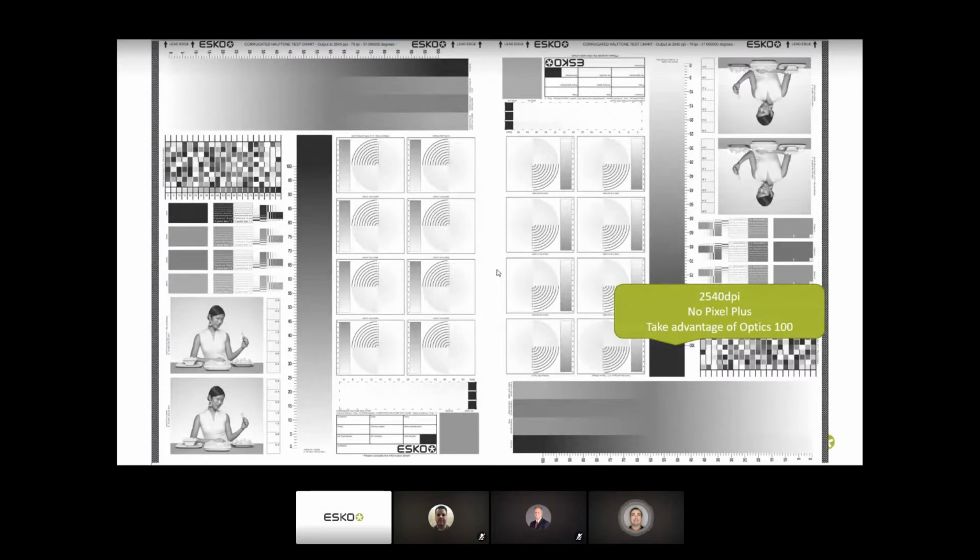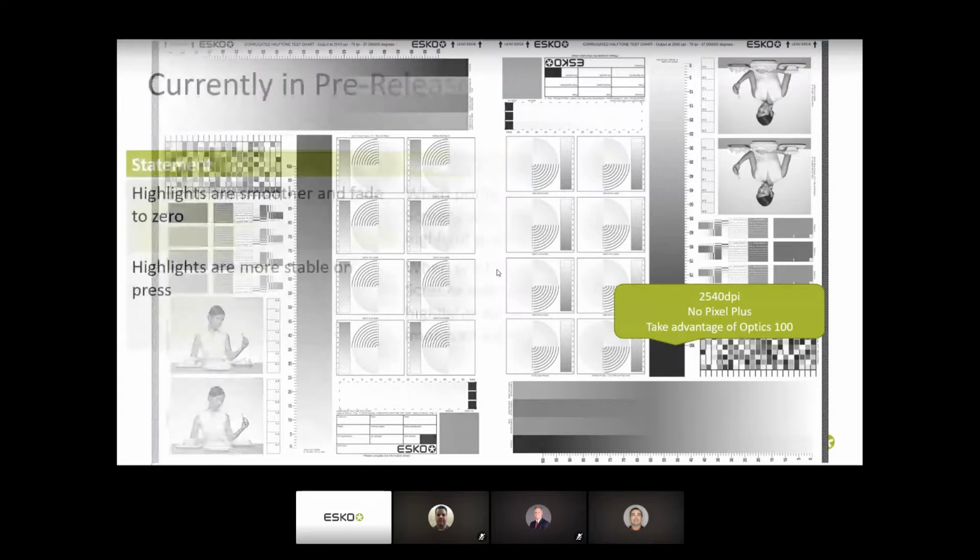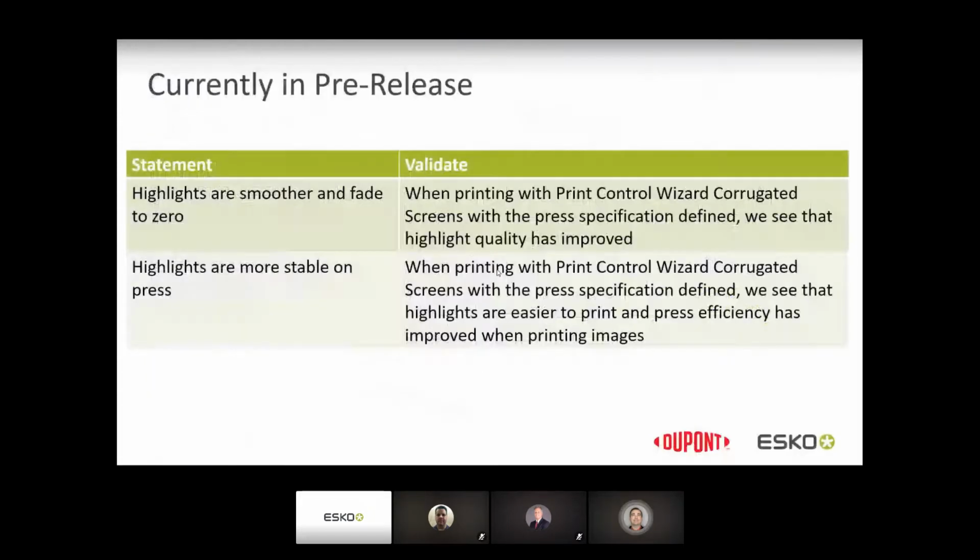And it's really taking the same concept that we've used in flexible packaging for years and years and applying it to corrugated. For really the first time, we've never had screening where we've got solid screening and special highlight screening combined into one screen, specifically for corrugated at a lower resolution. So here's just some feedback that we've received from a pre-release customer.